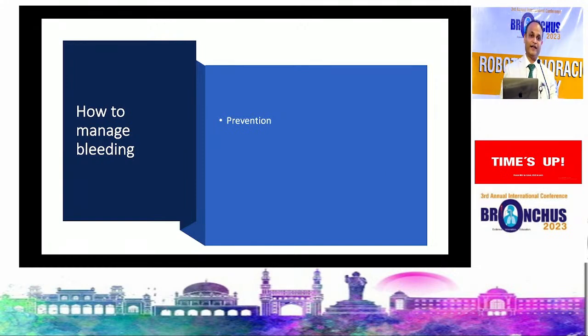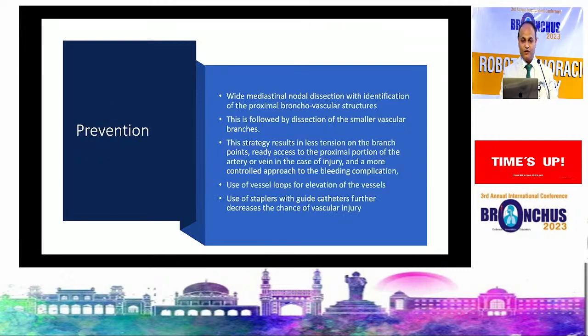So most of the time, while using robotic technology, the first apprehension is: if some catastrophic bleeding happens, what am I going to do? So there are 5 P's of how to manage the bleeding. These are prevention, preparedness, poise, pressure, and proximal control.